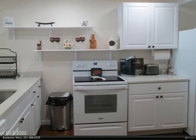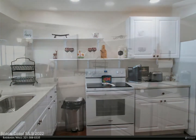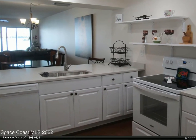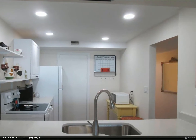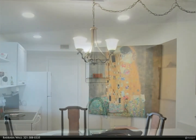Beautifully updated. Gorgeous kitchen with white shaker cabinets, quartz countertops and new appliances. Wood floors. Updated bathrooms. Large utility room in unit with laundry. Ample storage. Private one-car garage. Community dock, pool and clubhouse. Live where the dolphins play.